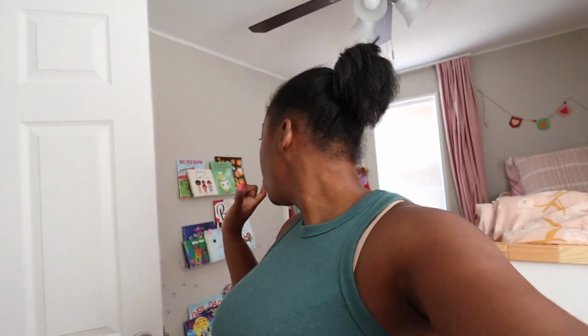Okay, so today is the night before her first day of school. I went to Home Goods and I was able to find this kind of organizational system that I can organize all of her hair stuff, just because the way we have it right now, it just doesn't really work that well. And then I did also want to pick out her clothes.